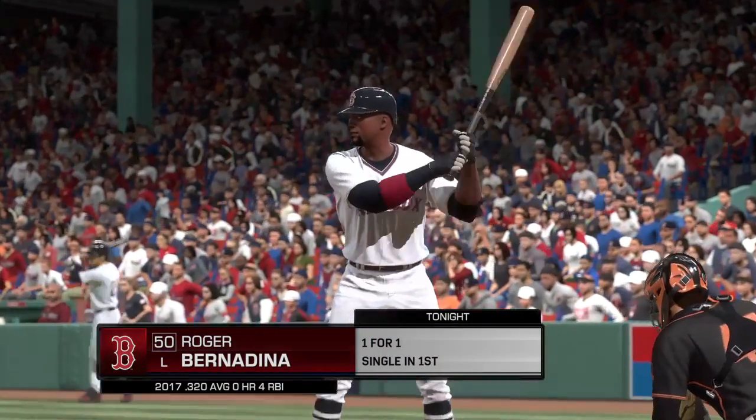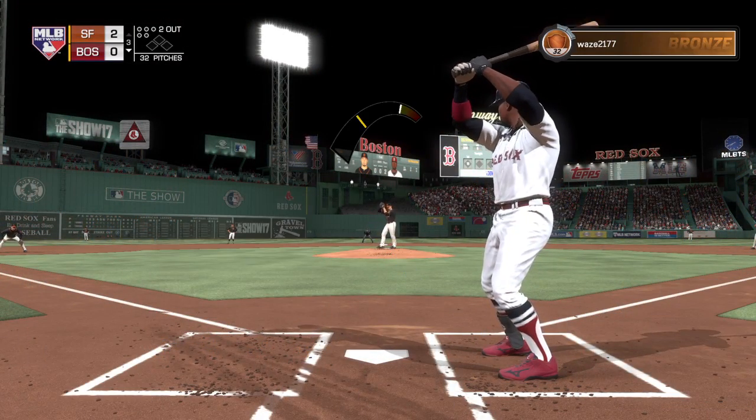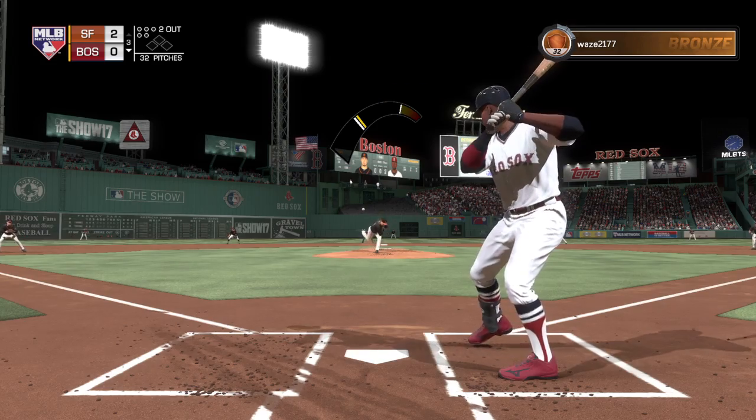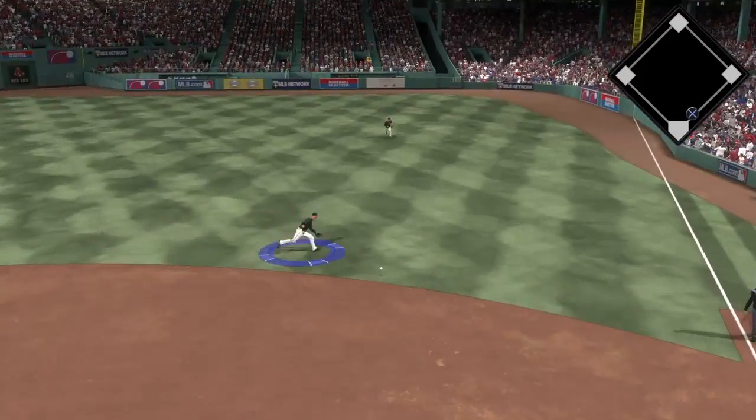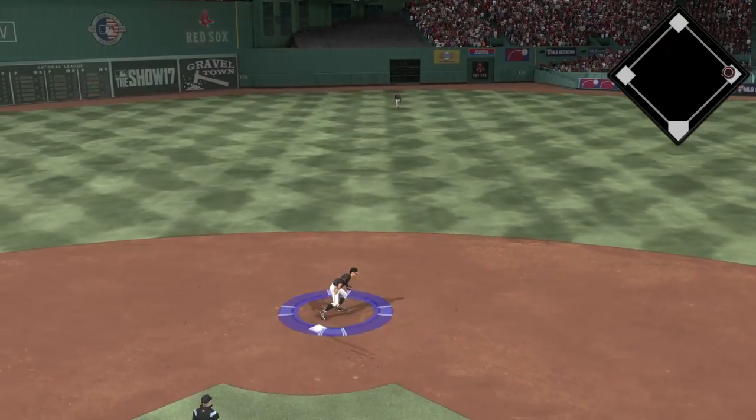Up next for the Red Sox, stepping in and ready for another shot, Roger Bernard. First 2 men in the inning have both gone down via the punch out, so we'll see if he can fare any better. He lays out, but he can't make the play, and it's through into right.